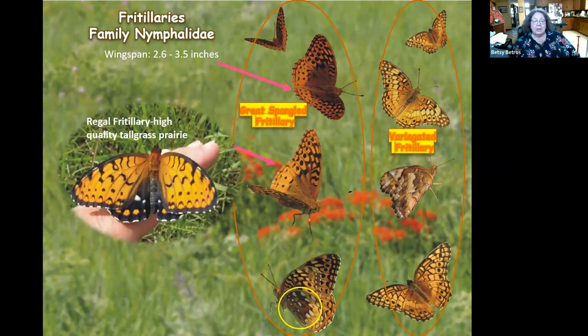Okay, we also have another species that only grows in high quality tall grass. It grows in high quality tall grass prairie. If we have any here where I live, which I have had one or two over the years, they're only here because they've accidentally got blown here during stormy weather, whatnot. They've never established a population. East of the Mississippi, they think this one is basically gone.